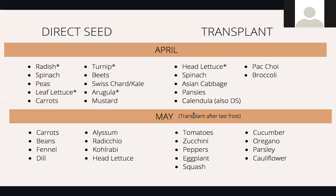Over here, I put for May to transplant after last frost. So with that, last frost is generally around May long weekend, but again, keep an eye on the weather to see what it'll do. Sometimes it can be a little earlier. Sometimes things like your eggplant, squash, cucumbers, and zucchini, you'll want to push maybe even into early June, but it'll depend on your season and if you're growing undercover as well.